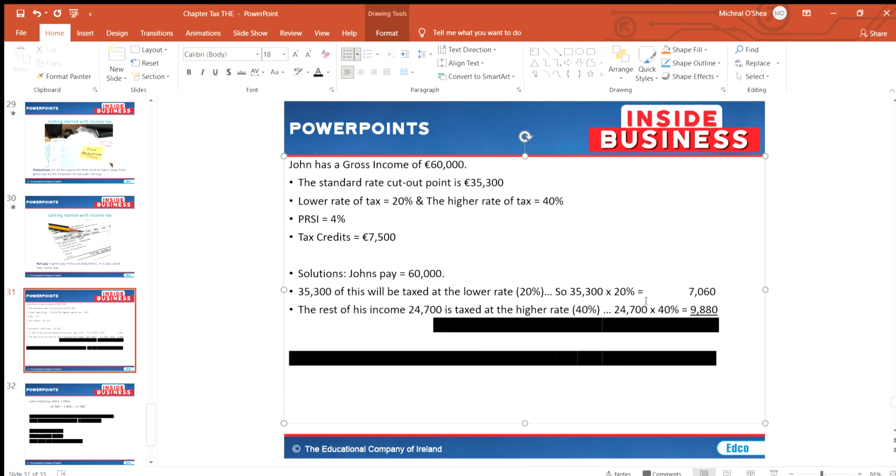And obviously you'll notice the tax rate has doubled. So even though John has more money taxed at the lower rate, as in 35,300, his tax is higher here because the tax rate has doubled. So that's his tax at the standard rate, that's his tax at the higher rate. What's his total tax? Well, his total PAYE tax is the two of them added up together. So John's PAYE tax, his income tax, is 16,940. So John, out of his 60,000 euro, nearly loses 17 grand to PAYE.